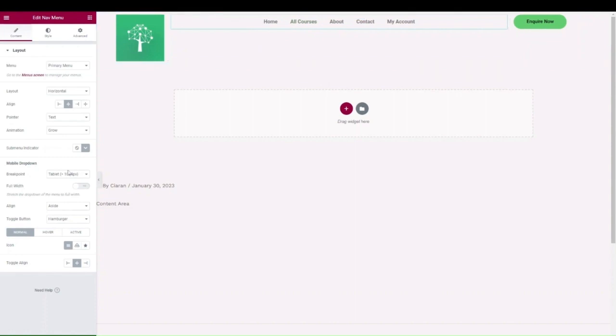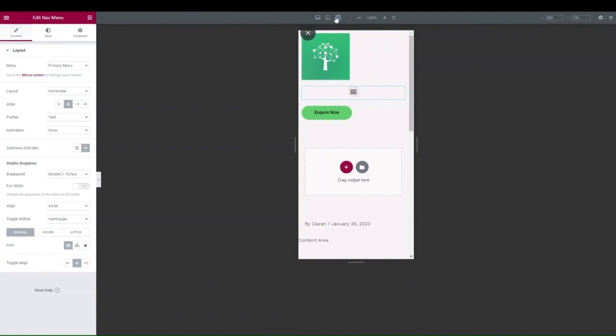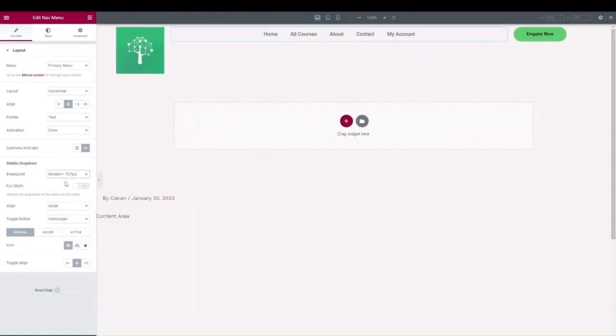The next thing is the mobile drop-down. This is asking you for the mobile breakpoint. Essentially, at what point of a user's screen size do you want it to break, so that it shows the mobile version of the nav menu. Right now by default it's set to tablet. So on tablet mode, it'll show the mobile menu. If you'd rather it show the mobile menu on mobile, then switch that to mobile. And now when we go to mobile, it's showing the mobile menu only. You can also set it to none, but I recommend putting it either mobile or even tablet if you think the space works better. So essentially, you just pick the breakpoint at which the menu turns into a mobile menu.